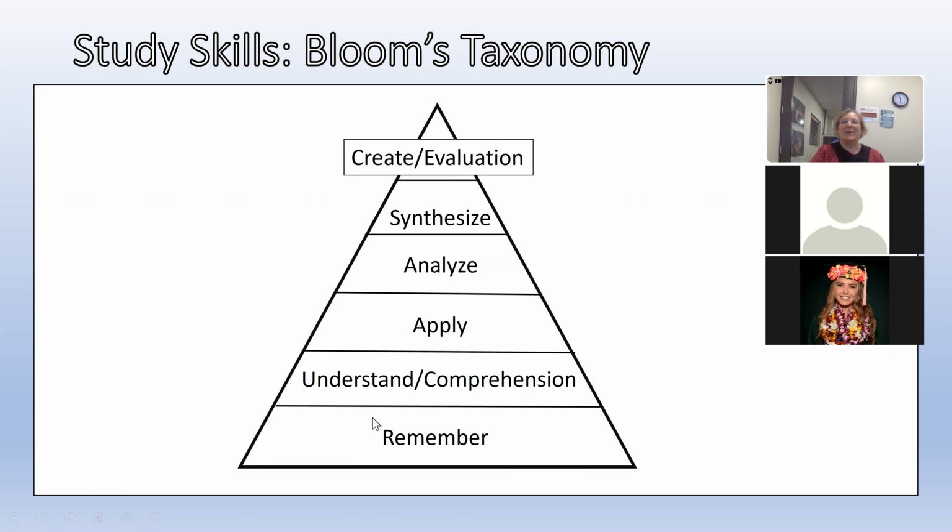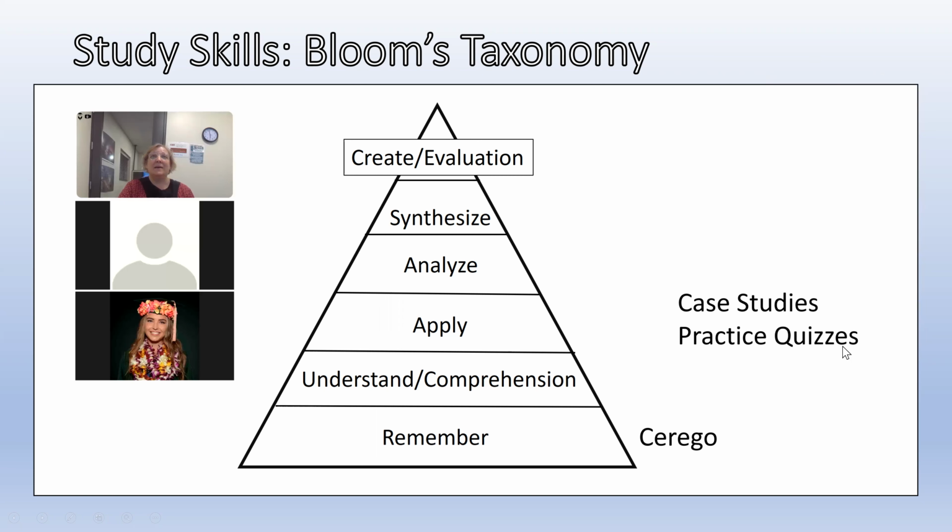So it isn't necessarily going straight up the pyramid. Okay, so Sarah Go will help you with remembering and understanding. I have, as assignments throughout the semester, some case studies that will help you practice understanding, applying, and analyzing.